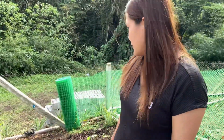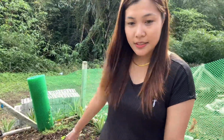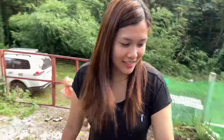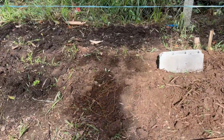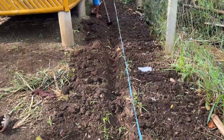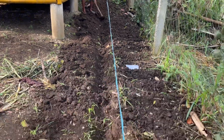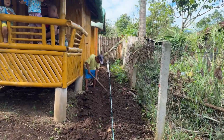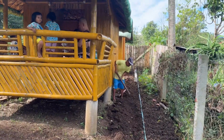And we are putting hollow blocks to our... So our caretaker is here, Kuya Ronnie. And he is a good guy. That's why... Look. Ta-da! And we also decided to put hollow blocks here, all around, surrounding here. And I plant a turmeric in this area, and there's a papaya and pichai like that.